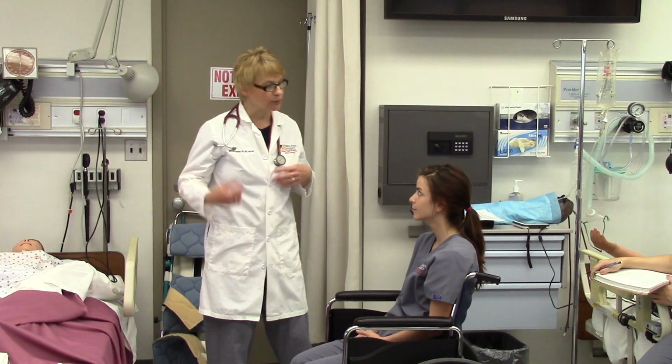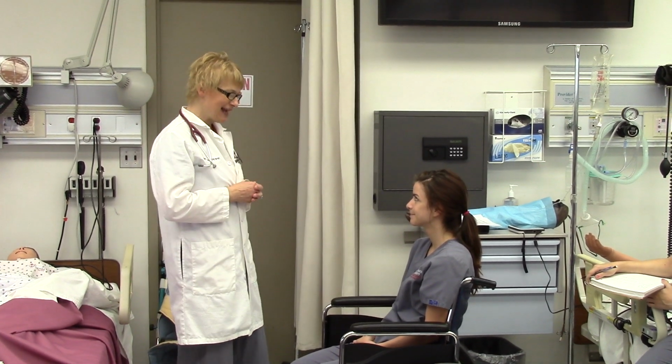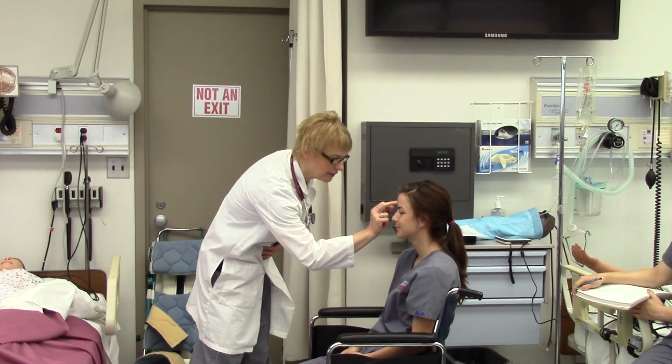And then also percussing the frontal and maxillary sinuses. So I'm going to tap your face. Let me know if you have any pain with this.